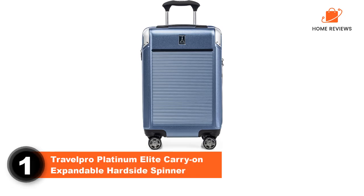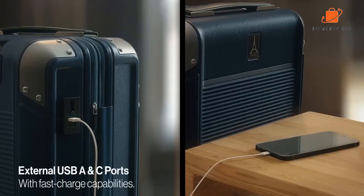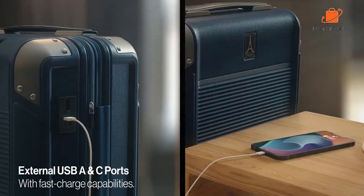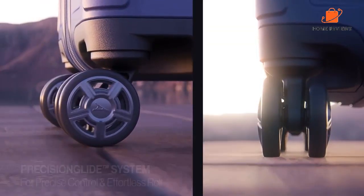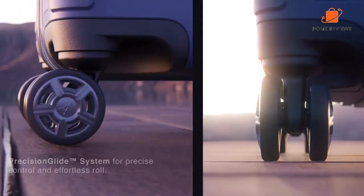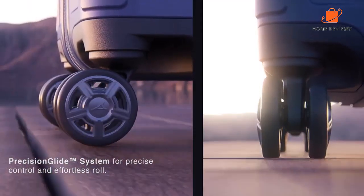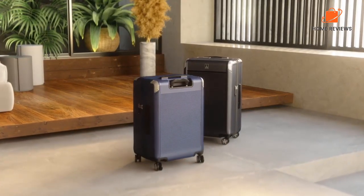Number 1. Travelpro Platinum Elite Carry on Expandable Hardside Spinner. Coming in second overall on our list of the best carry-on suitcases, this Travelpro bag is a great luggage pick all around, but it's made this specific list for its charging capabilities. A side pocket houses a portable battery, which connects to a USB port at the back of the suitcase. Simply plug your charger into that spot and you're ready to go.